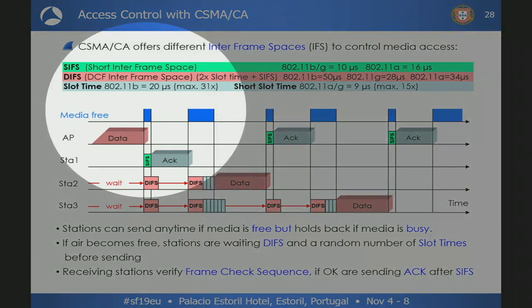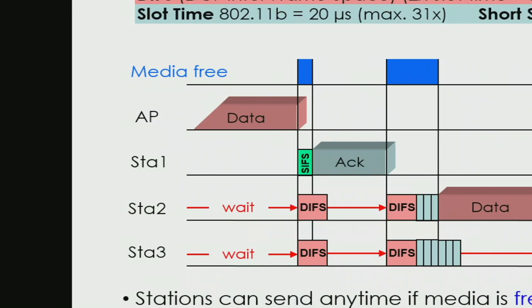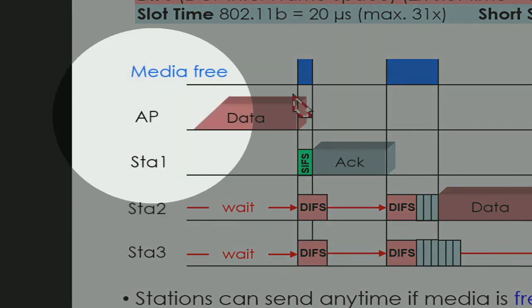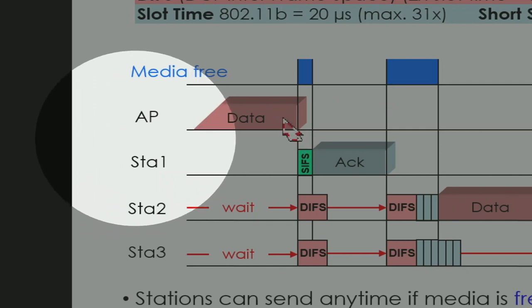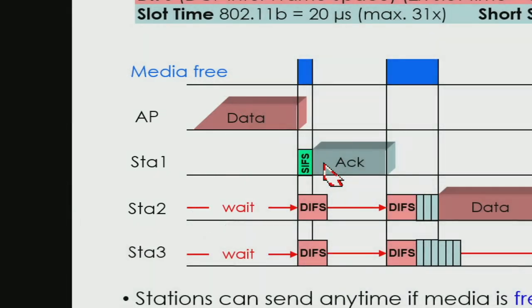So if this station receives the last 4 bytes, it quickly has to do a frame check sequence test, very, very quickly, because we do not want to acknowledge a bad frame, right? So if the frame is bad, we don't do anything as a receiver. We just keep quiet. If the frame is okay, we should send an acknowledge, because otherwise, the access point will send again. And now this SIFS timer comes into play.